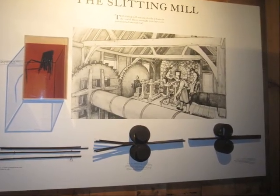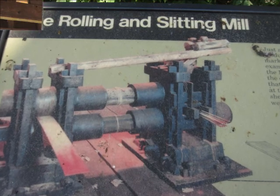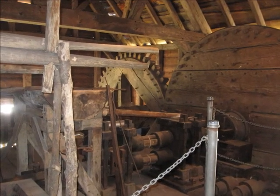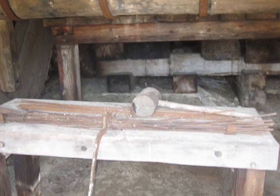The rolling and slitting mill was the last stop at the ironworks. Here, the merchant bars were heated, flattened, and turned into thin rods. The flattened bars were used to make saws and axes, while the thin rods were exported as is or turned into nails and used locally.